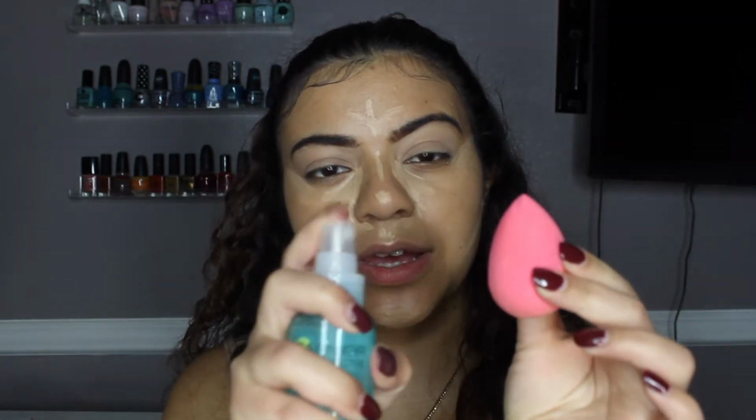Now I'm going to spray my beauty blender. This is the Garnier Skin Active Hydrating Facial Mist. I always spray it right before I'm about to blend out my concealer.